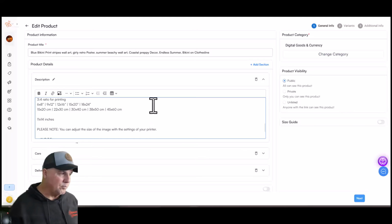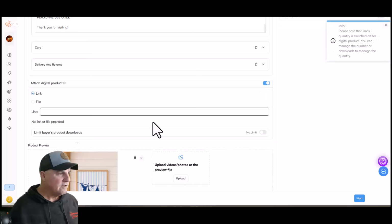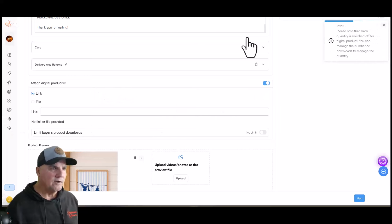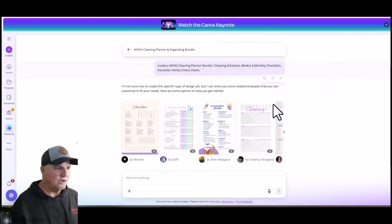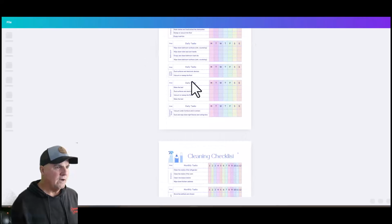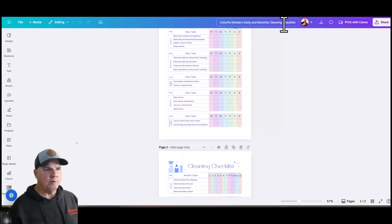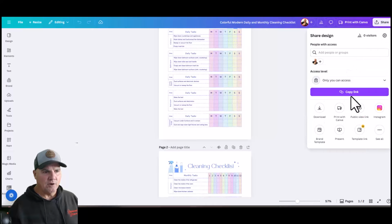Now this is the print ratio we want to do, because we're doing artwork for this particular one. And when it comes to the actual product here, we can attach this piece of artwork. If we go into Canva, when you create a piece of artwork, let's just show you real quick. We'll edit this and then I'll show you how we do this. Right up here, we would title this, and then we do what we call share. We're going to copy this link.